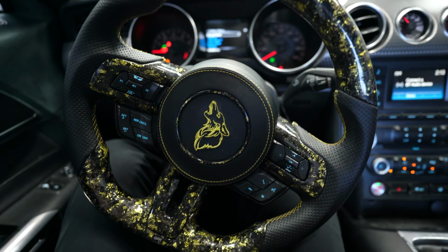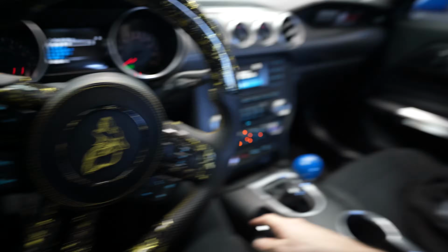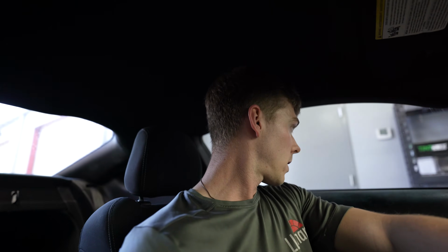Alright, gonna pull this thing out. My last car is about to be here in probably like any minute now. So I'm about to pull this one out, let it sit for a little bit. Then I gotta still clean up that BMW from this morning. But the X340i is about to pull up like literally any minute.